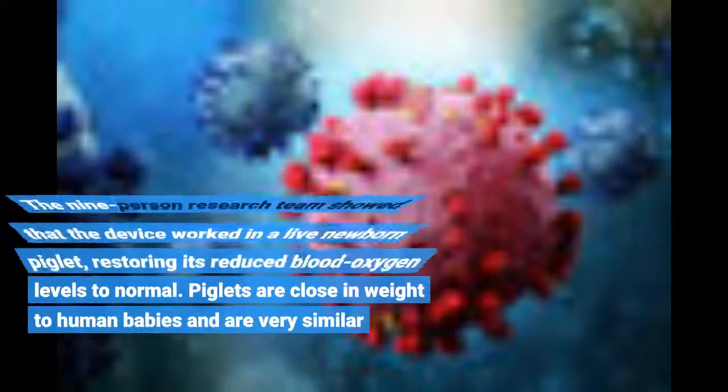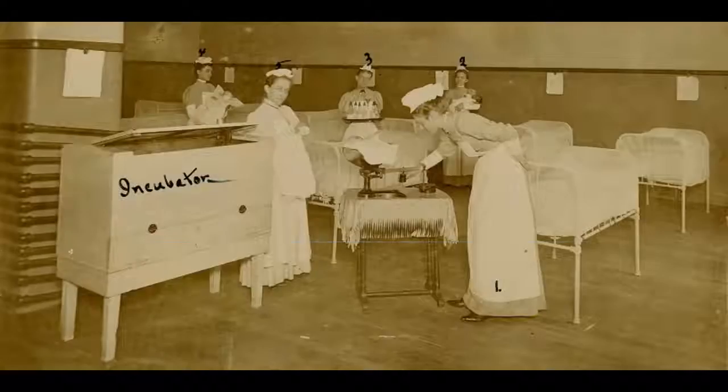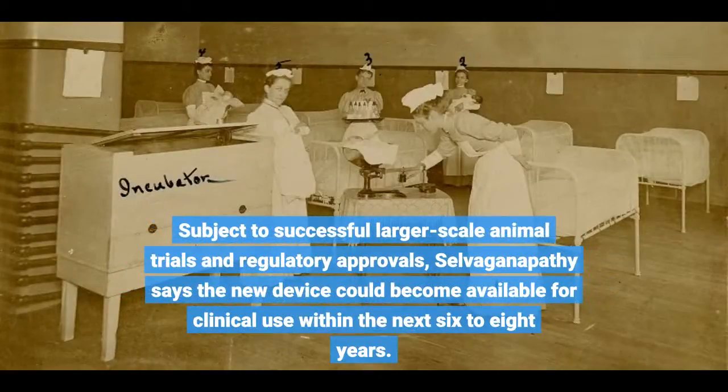The 9-person research team showed that the device worked in a live newborn piglet, restoring its reduced blood oxygen levels to normal. Piglets are close in weight to human babies and are very similar physiologically. Subject to successful larger-scale animal trials and regulatory approvals, Selvaganapathy says the new device could become available for clinical use within the next 6 to 8 years.